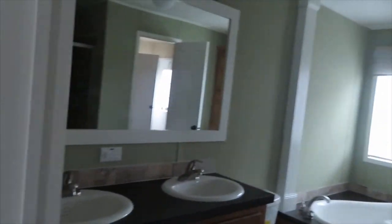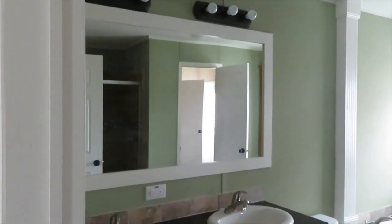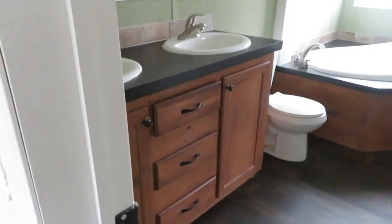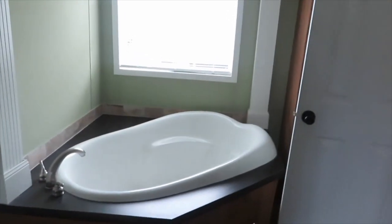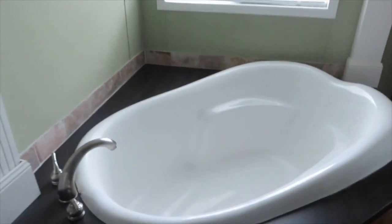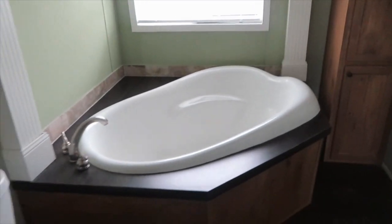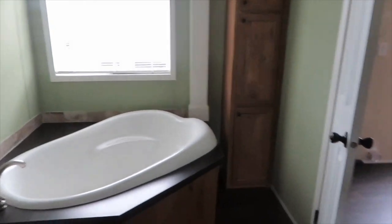Again, this is the Hawthorne. And this is the master bathroom. You got two sinks, huge mirror, lots of cabinet space in here and shelving. Got your toilet next to the sinks. Huge tub. Can you see? Look how deep this tub is, you guys. I could totally see myself in this tub. Beautiful. Linen closet over there.